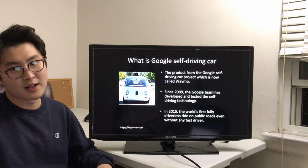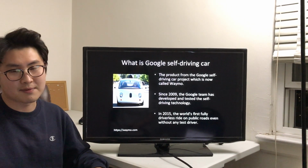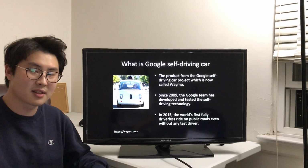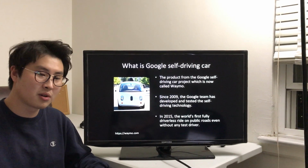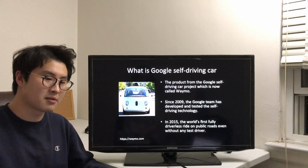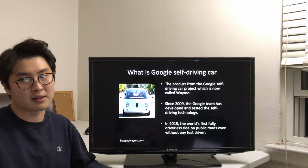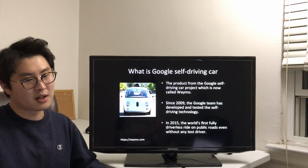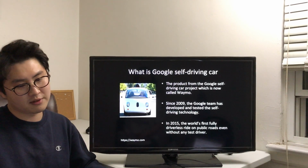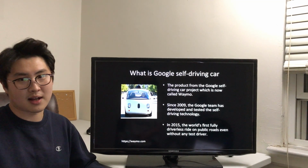So first, what is Google self-driving car? The Google self-driving car is the product from the Google self-driving car project, which is now called Waymo. And then since 2009, the Google team has developed and tested the self-driving technology. In 2015, the Google self-driving car succeeded the fully driverless ride on public roads, even without any test driver.